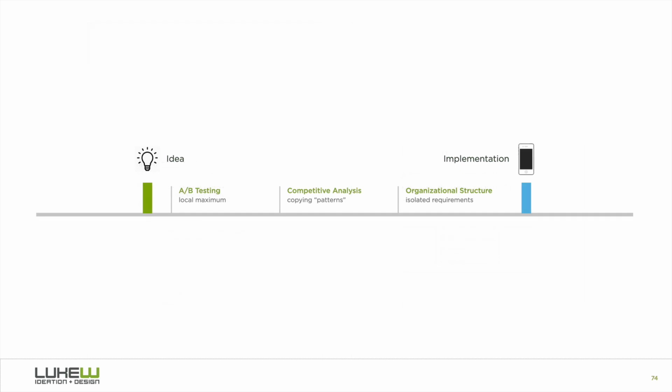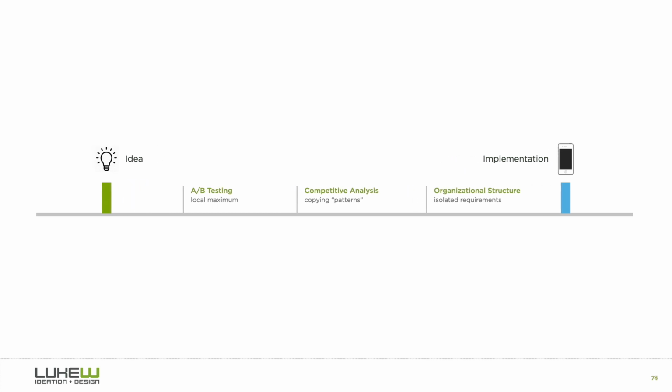And while design systems have great aims, they can quickly become another reason for applying a specific solution for the sake of consistency. And as we just saw, just because something's consistent doesn't necessarily mean it's good.